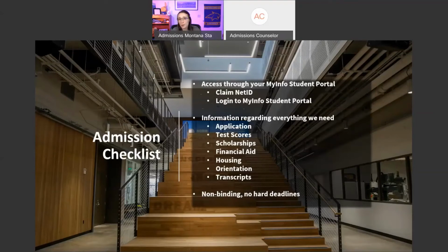Again, as I mentioned, our process is completely non-binding. We have no hard deadlines. However, this checklist is a living document that you can refer back to, and it lists things that we will need from you moving forward in that process of becoming a Bobcat.